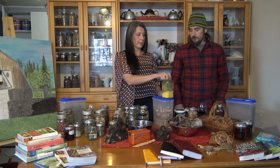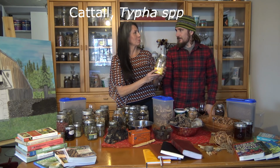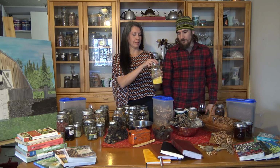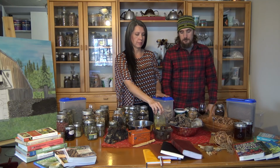And then something to add to our flours. Where did that all come from? Found it in the freezer. So that's what we have right now for cattail pollen.